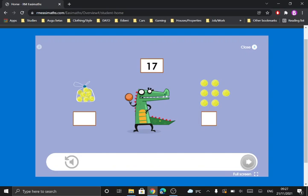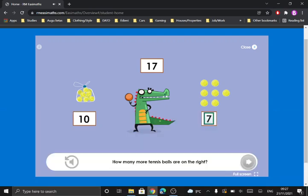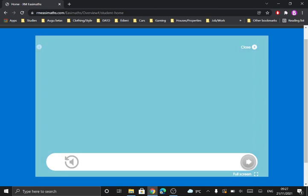There are 10 balls in the bag. How many more tennis balls are there? One, two, three, four, five, six, seven. There are seven. Come on. Type 7. My tablet's having trouble tapping. That's good. I know this. 10. Come on. I know this answer. I am very smart.